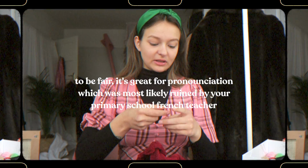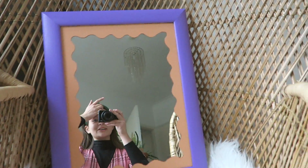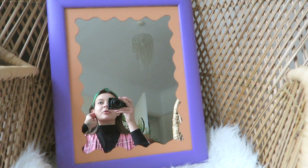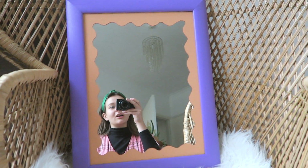I also finished my mirror finally. It was actually super quick to do. I mean, apart from the fact that I had to wait for layers to dry, it took me maybe half an hour to do it.